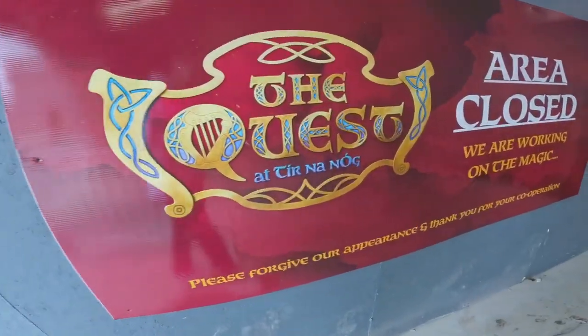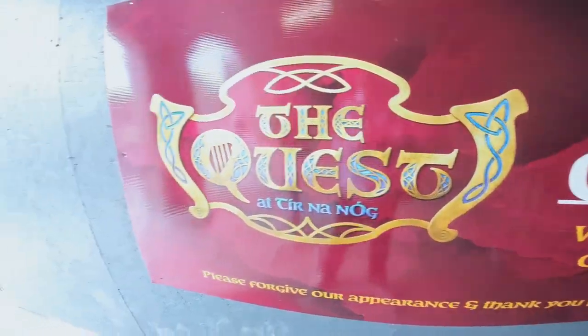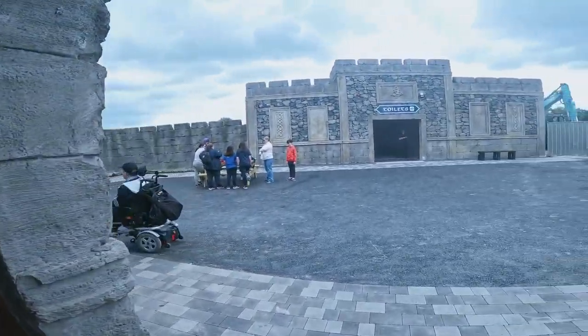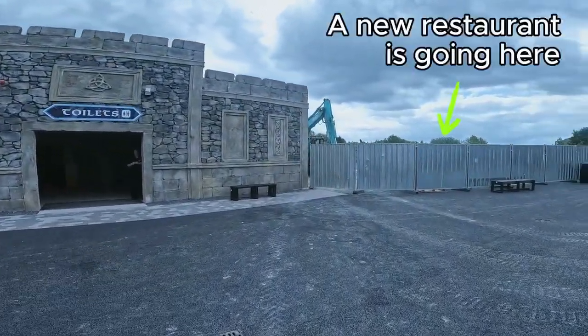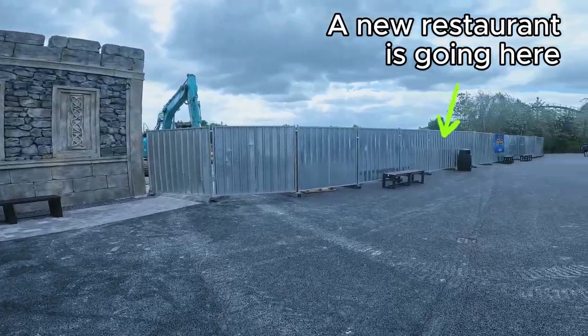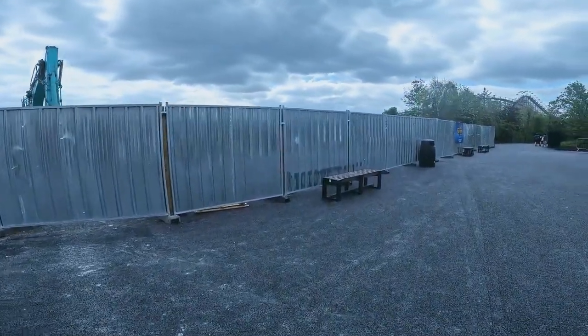So it is clear they're still doing quite a lot of work on Tír na nÓg area, and from the top of the lift hill for Quest there, like just behind the toilets here, there's all kinds of development going on. So hopefully that's a sign that Emerald Park will continue to grow this area and that there's more exciting developments to come. Well, Quest was good.